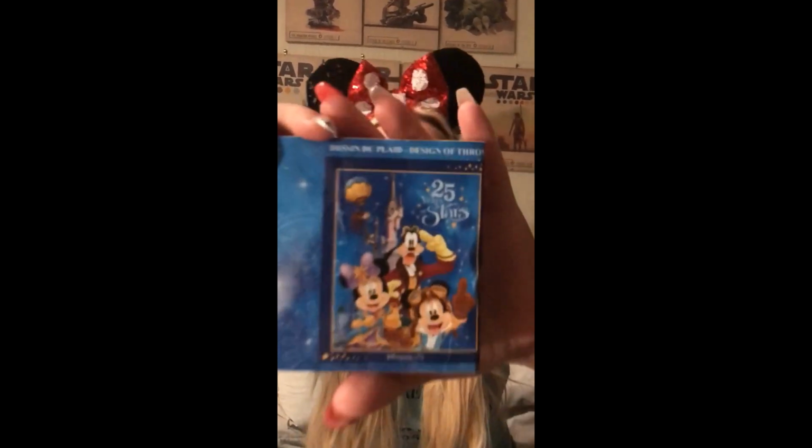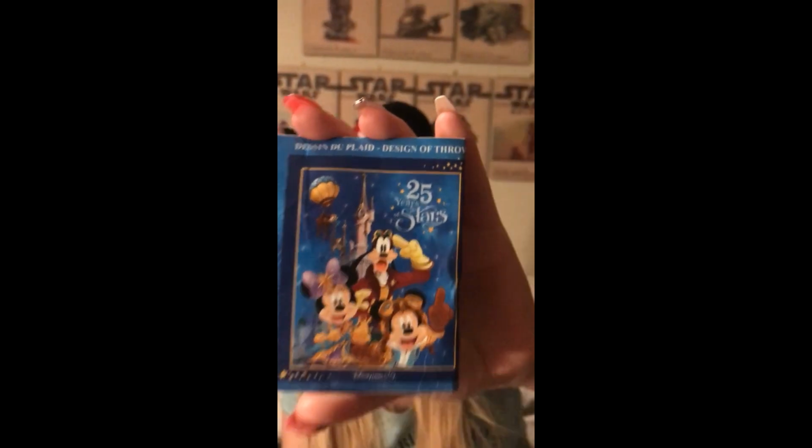So it's massive, but I've got an idea. Hold on. This was actually $29.99, and see if you can see that. Can you see that? That's obviously the design of it. You literally will see this design everywhere you go. It is on all the 25 years stuff. Super cute, and I did like it.